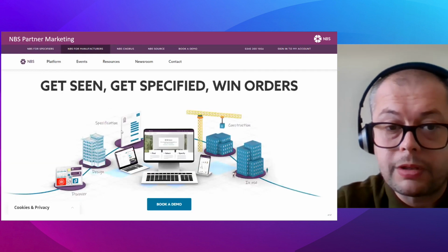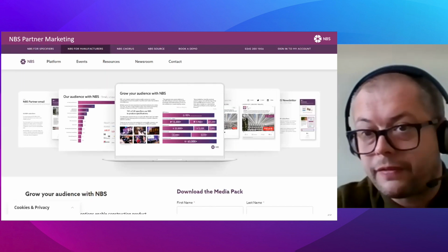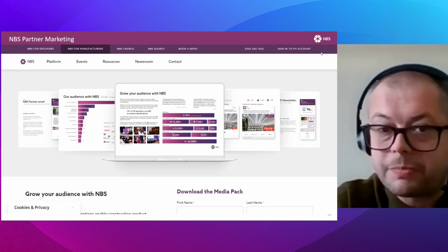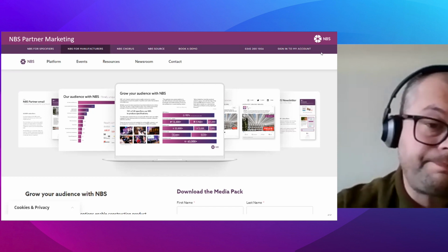So you can take a look at that there. And you can go down, and we've actually got a media pack. So we've got an online catalog effectively that you can take a look at that will tell you what we can do, the different offers. There's loads of different levels within this, so there's something for everybody's budget effectively or needs. So yeah, feel free to take a look at that, or if you have any more questions, just drop us a note.